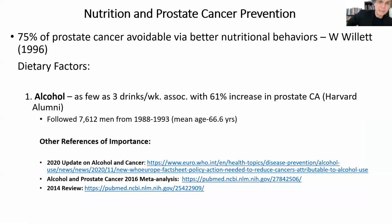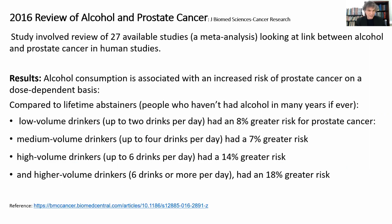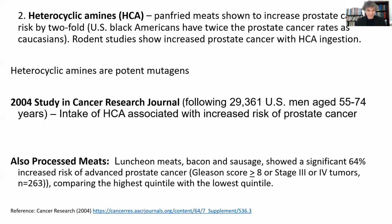So is there a relationship between nutrition and prostate cancer? Well, I showed you that 75% of it's very likely preventable, according to Walter Willett, who's a leading researcher at Harvard. So where does the evidence point? The evidence points to alcohol as being a major driving force in the development of prostate cancer. All the studies show this, dating right back to the Harvard alumni study and many other ones since then. The 2016 meta-analysis review of 27 available studies showed this in spades, that the more alcohol a man drinks, the greater is the risk they're going to develop prostate cancer. It's dose dependent. The best thing you can do is not drink alcohol at all.